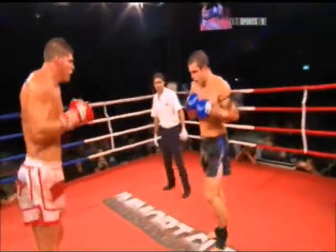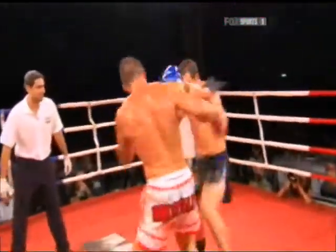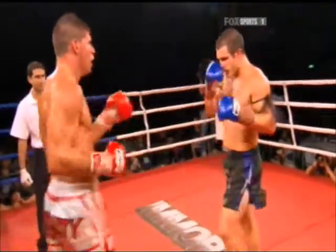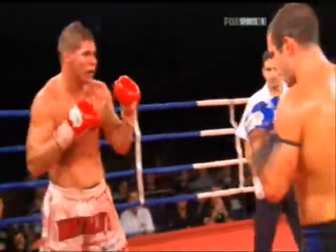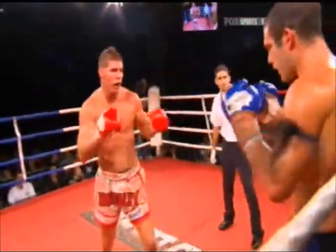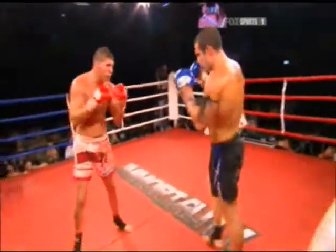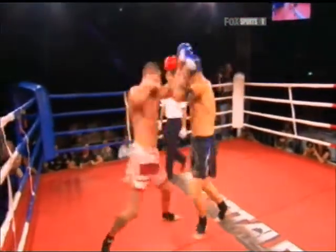from Hoopmann. Front kick. Neither of these men is willing to stop. They are going to throw down to the final bell, which is only a few seconds away. Good use of the legs here from Thor. Mckinnon trying to get through and pull the trigger on that right hand. Thor again with a front kick off the lead leg.